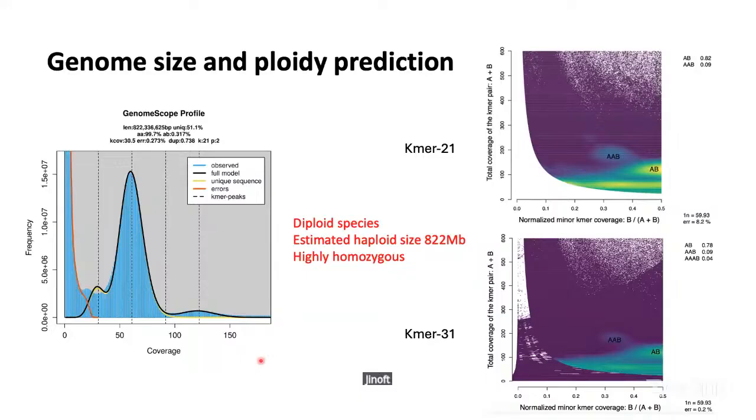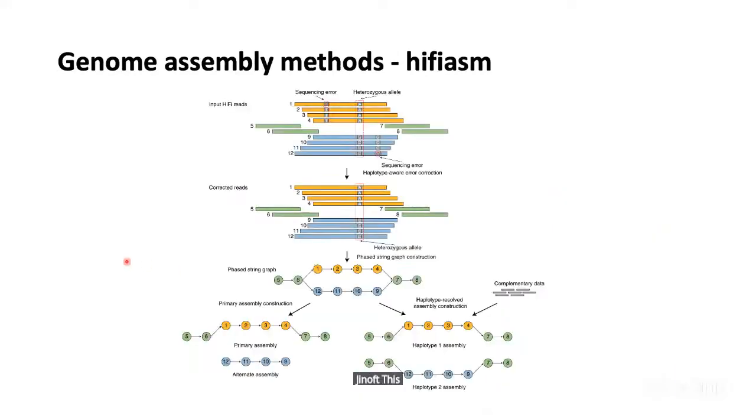So after this prediction, we went ahead and did the genome assembly, and here I'm just showing the method HiFiasm. We used two other methods to assemble these reads, and I will share the statistics, but I just want to focus on HiFiasm because this was the main output that we take for the assembly. And what happens here is you have your input HiFi reads. And as I mentioned, you'd have sets of reads coming from here, in orange from one haplotype, and here in blue from the other haplotype.